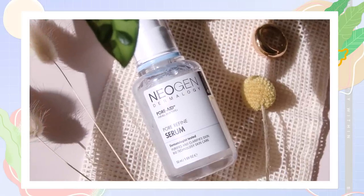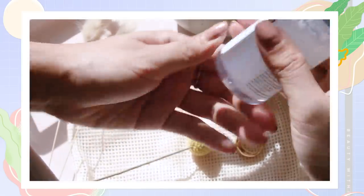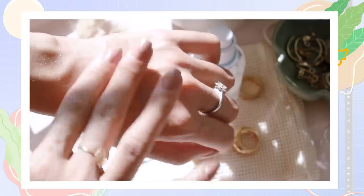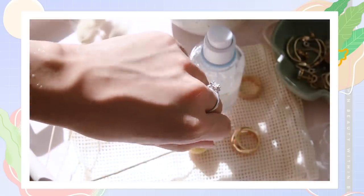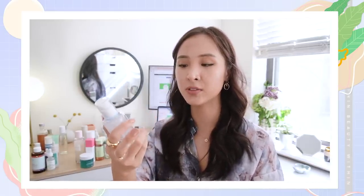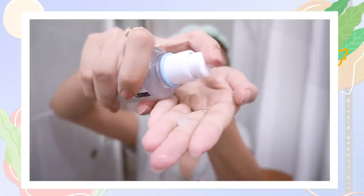But what I do really love is their Porifying Serum. Oh my gosh. This is like a gel moisturizer, but in a serum form. It's like a bubble when you put it on and it completely melts into water and it is so hydrating. It's very calming, very soothing, almost refreshing when you put it on and it's so lightweight. Oh my God, I'm shook from this consistency. It is so nice. In terms of pore refining, I don't know yet because I've only used it over the course of 3 days.